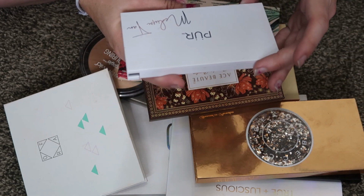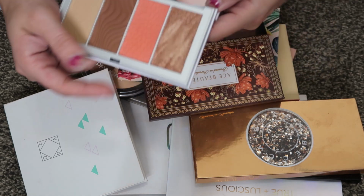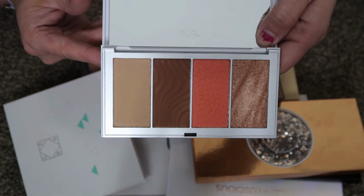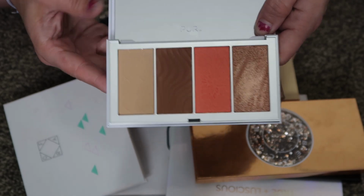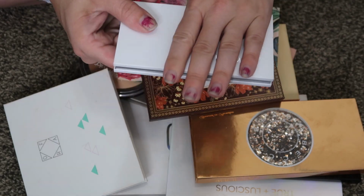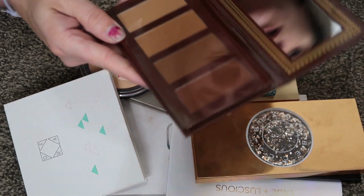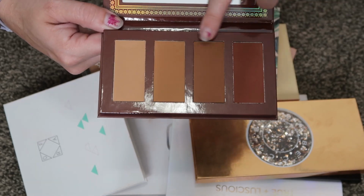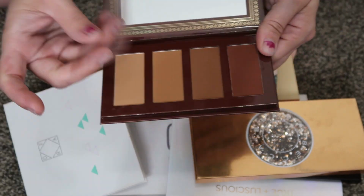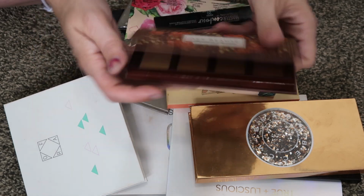So this one is by the brand Pure, and this is what it looks like. I think I picked this up at TJ Maxx and I haven't used it and I won't use it. So I'm going to declutter that. I have this one by Ace Beauté. It has a lot of nice bronzer shades, but I think I'm going to just declutter it because I know I won't use it.